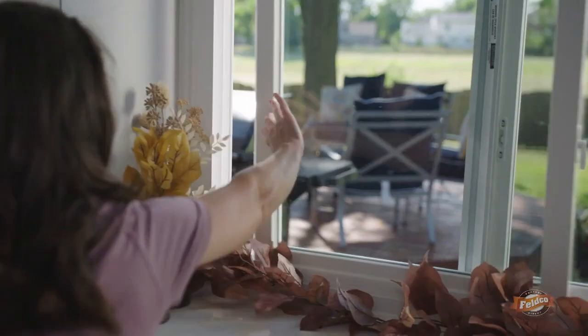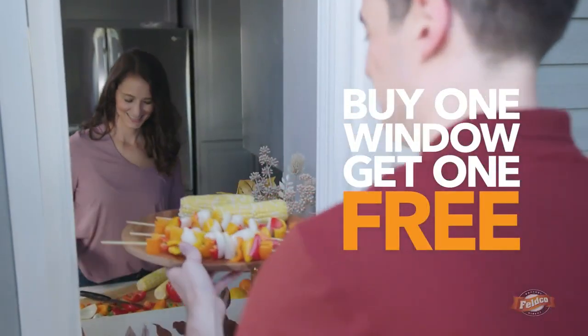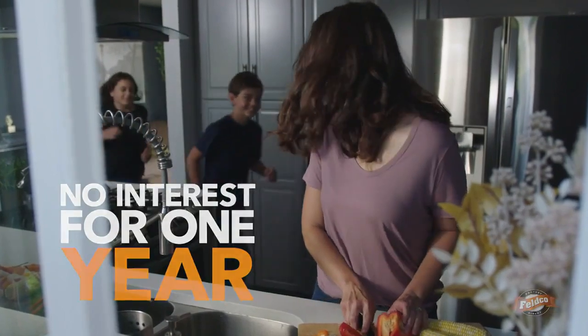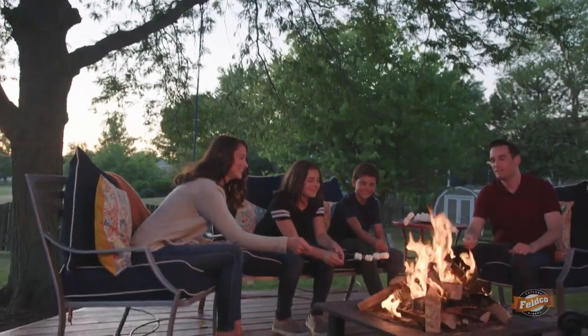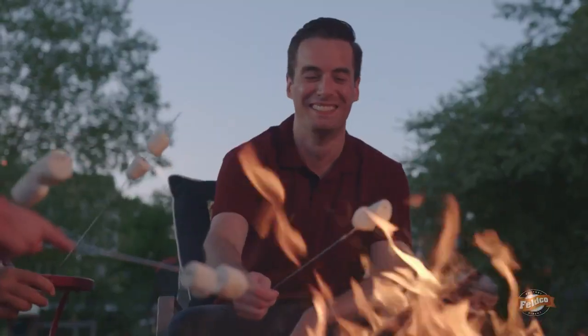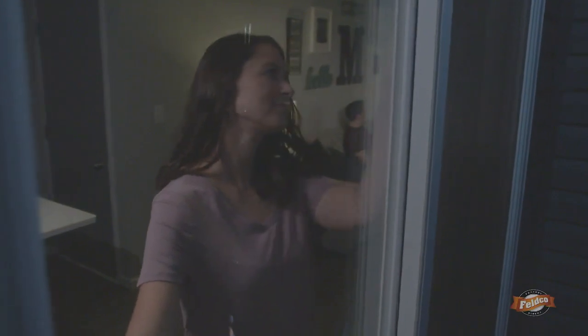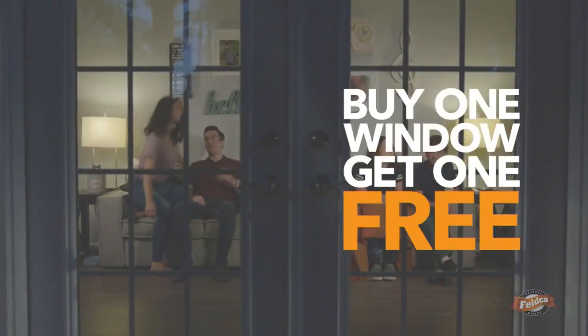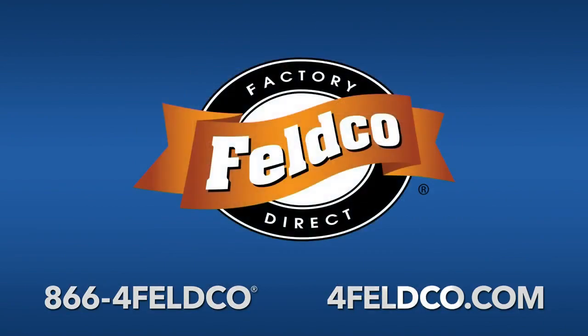Lately, we've come to appreciate what home has to offer. Right now at Feldco, buy one window and you'll get one free, plus no interest for 1 year. That'll help keep your home and your family warm, safe, and comfortable all year long. That's something we've been providing for almost 50 years. Let Feldco get you ready for colder weather. Buy one window, get one free now. Buy one, get one free, and soon. Call now. For quality windows, siding, and doors, call 866 for Feldco.